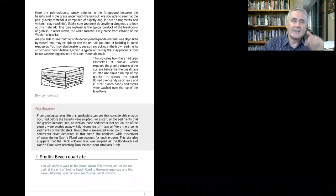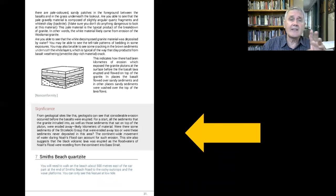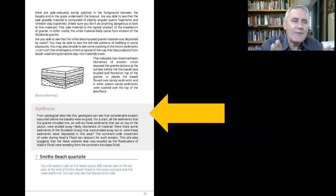And the next thing is, for some sites there's quite a lot of information, for others there's not so much. And then down at the bottom there's a section called Significance, which explains the significance of what you're looking at. It points out many features which indicate catastrophe, which are connected to Noah's flood, to lots of water, to erosion and folding and all those sorts of things. So the significance is there. That will give you a really good understanding of what you're looking at. And if you work that through together in pairs or threes, that will be really helpful, as good as having a guide with you if you read that.